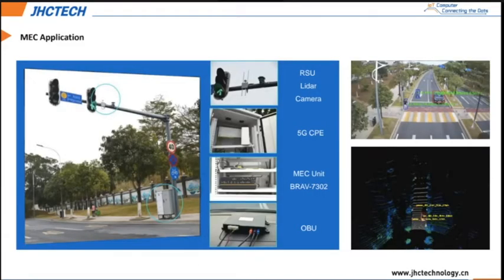Next slide, this is a MEC application based on our product, Bravo 7302. It includes cameras, radars, 5G router, RSU, OBU, and so on, which can collect road and vehicle information in real time. These data points include the vehicle's location, speed, distance, road traffic lights, and pedestrian information. The edge computing platform 7302 analyzes the data through a dedicated algorithm and then transmits the analyzed data to the cloud platform and also feeds it back to the RSU.